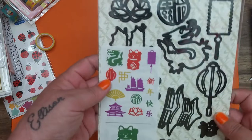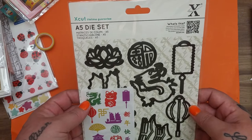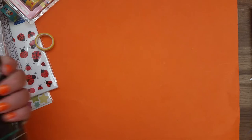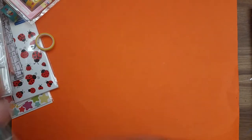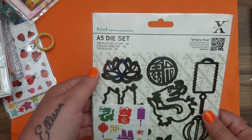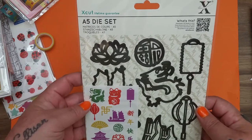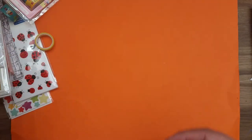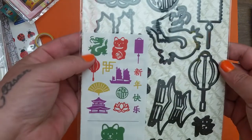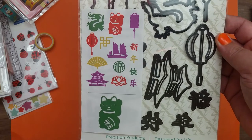Love this. Now, I got this one, and I think it's called Chinese New Year. Let's see if I can find it. I'm sure it's Chinese New Year. Yeah, Chinese New Year. And it's the X-Cut brand. And you get, I think, 14 dies. And these are all the designs you get. Look at that dragon. That happy cat. Look.